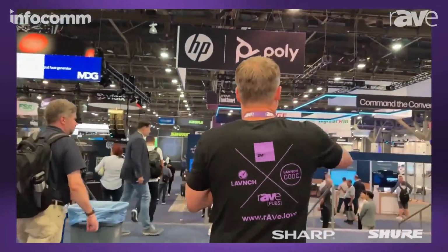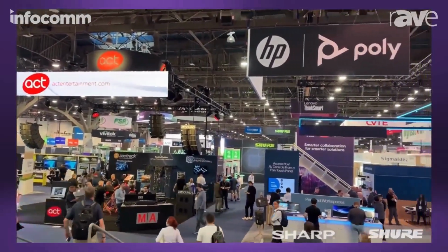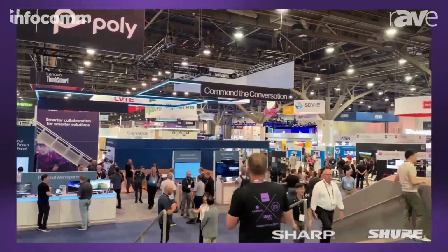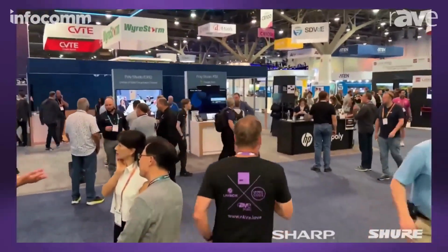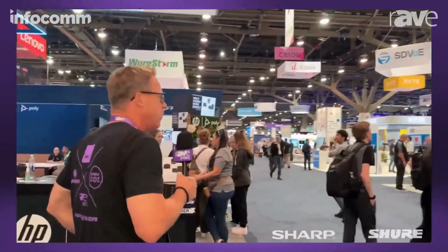So check it out. Pan over and look at this so you can see what Hall C includes. Of course, we did rAVe Live yesterday from the Shure booth, but let's head down here into the main aisle, and we're going to walk down and let you see and feel what it's like. Of course, this is day 3. This is supposed to be the dead day, the day that nobody goes to a show, but you can see how busy the show is. This is busy for a third day of a show.